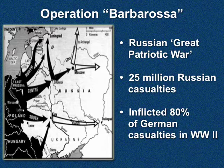Over the next 4 years, fighting along the Eastern Front in the Soviet Union would be some of the bloodiest the world had ever known. Altogether, there would be more than 25 million Soviet casualties and 5 million German casualties.